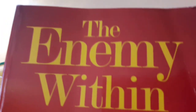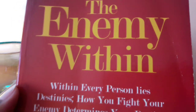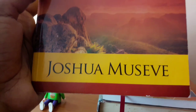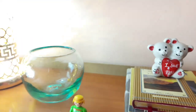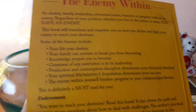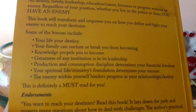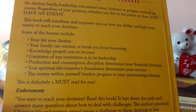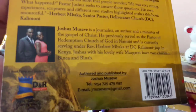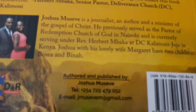Okay, before I leave my stack of books, I wanted to share with you this book. I received this book from Joshua Museve. He is the writer of this book, The Enemy Within. It is a very interesting book. So if you love to read something about some of these lessons that are stated here, your life, your destiny, your family can naturally break you from becoming. Knowledge propels you to become. So if you'd like to get this copy, I'm going to leave the email address down below.